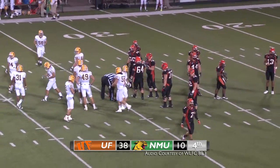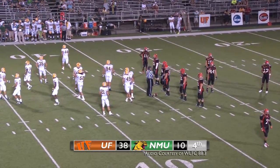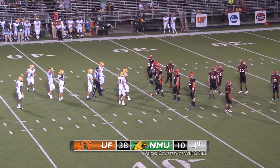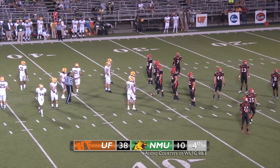That's one of the things I've noticed here this year, especially more than maybe any other year in the past, is the type of speed that's on this football team, whether it's in receiver or in the backfield or in the defensive backfield. There's a lot of speed, a lot of young speed out there for the orange and black.